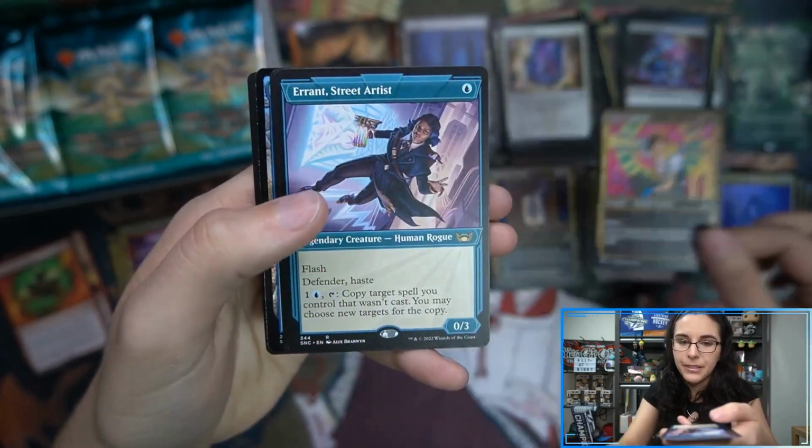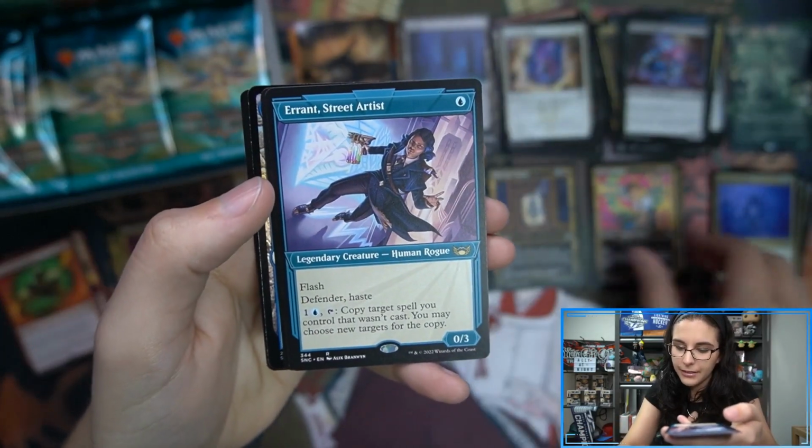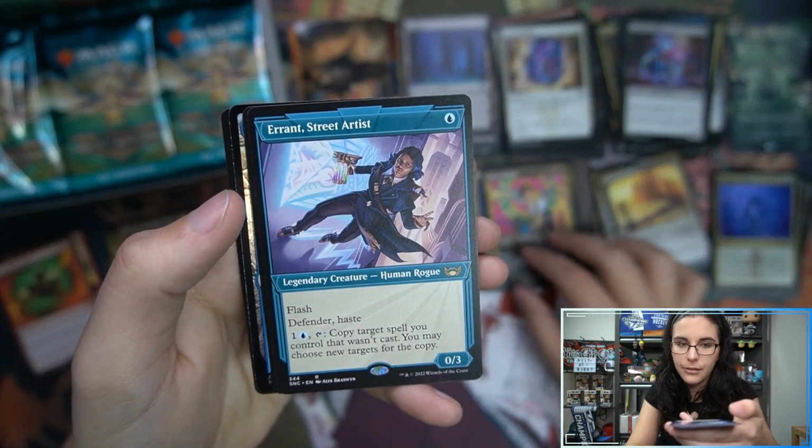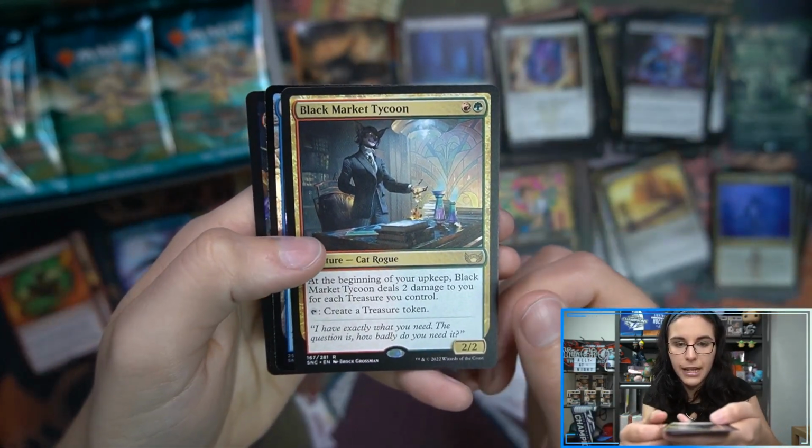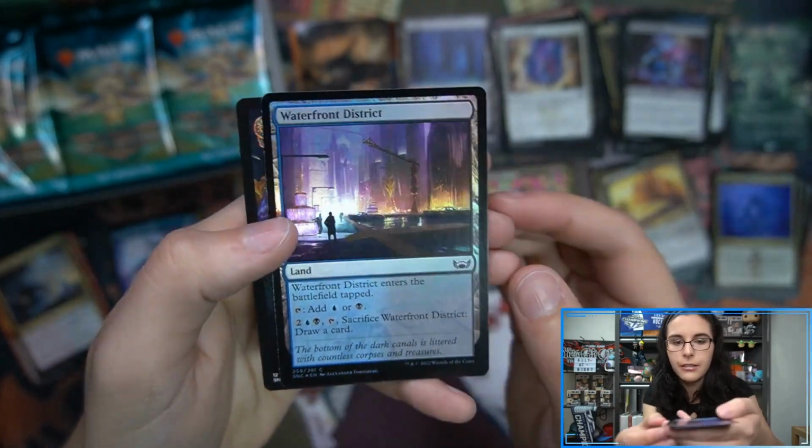We do have Crew Captain. This looks like a different... There's so many different styles. Errant Street Artist, rare. That goes in the rare showcase pile, so it's fine. Black Market Tycoon and Waterfront District.